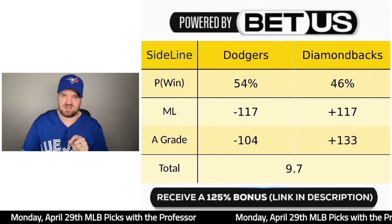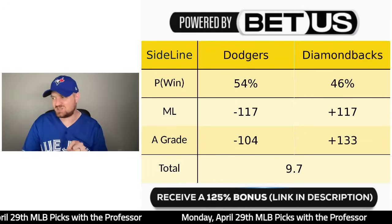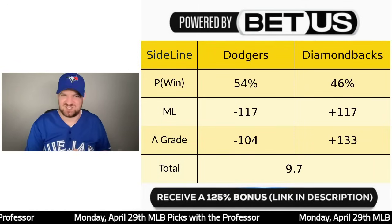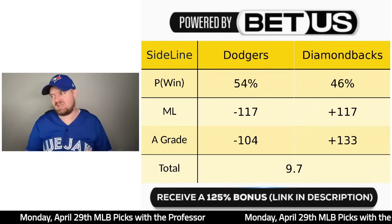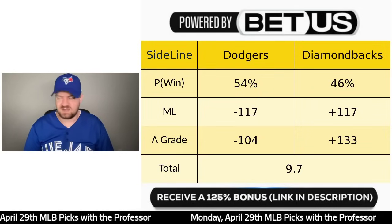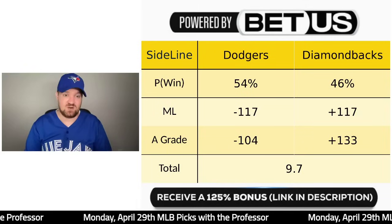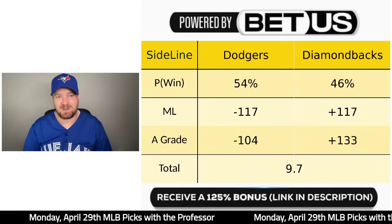So the Dodgers should be favored here. I'm not sure by much. At this point, I'm thinking this is Diamondbacks or pass, especially in the spot with the travel. I could not back the Dodgers at a price like minus 145 that I'm seeing right now. And in fact, the current price that I'm seeing on the Diamondbacks is really close to that A grade threshold of plus 133. So keep an eye out, shop around.